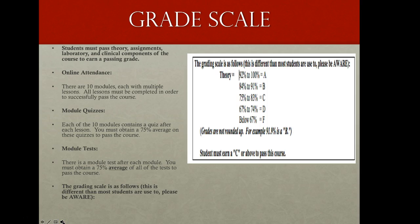This is the grade scale for our course. Again, this is in the syllabus, so you can read it and see where the breakdown is. But 92 to 100 is an A, 84 to 91 is a B, 75 to 83 is a C. Passing is 75% or better. We do not round up, so please keep that in mind. If you get a 74.9, you do fail the class.